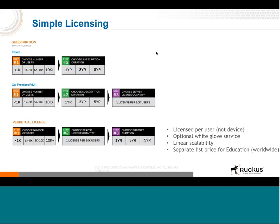And we have both a subscription-based license and also a perpetual licensing option. Of course, the perpetual licensing option is offered on an on-prem solution. A cloud-hosted solution is offered only as a subscription model, and it's extremely simple, where we just need to choose the number of users and choose the duration of subscription, and that's it. So it's extremely simple. There's no module-based licenses. There's no additional components that need to be purchased. There's one single SKU, and we've tried to keep things extremely simple from that sense.